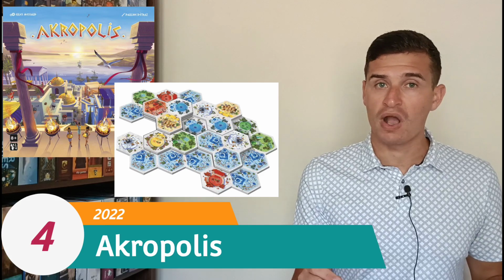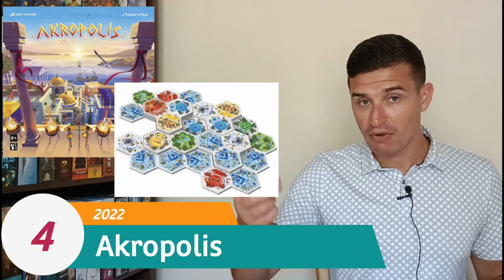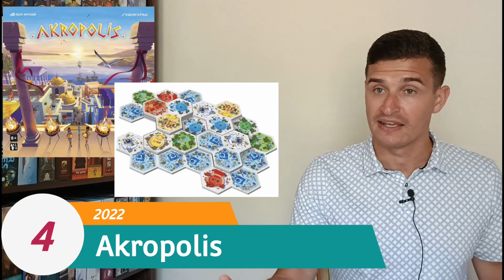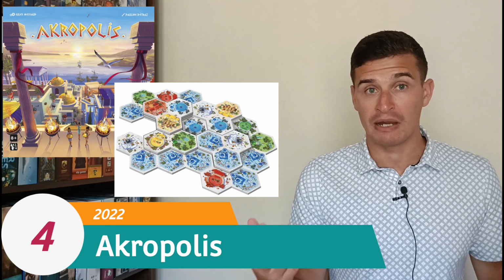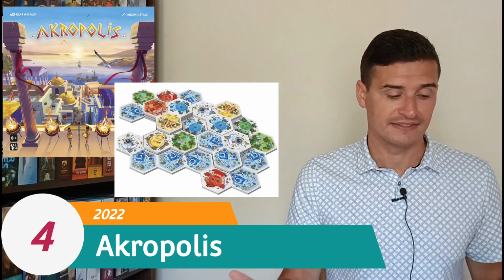But the scoring system works a lot like King Domino, if you're familiar with that game, where you have to try and collect these multipliers, otherwise you're not going to score anything. And there really is that tension of trying to grab the tiles that you want to get those bigger outputs when it comes to the scoring phase.